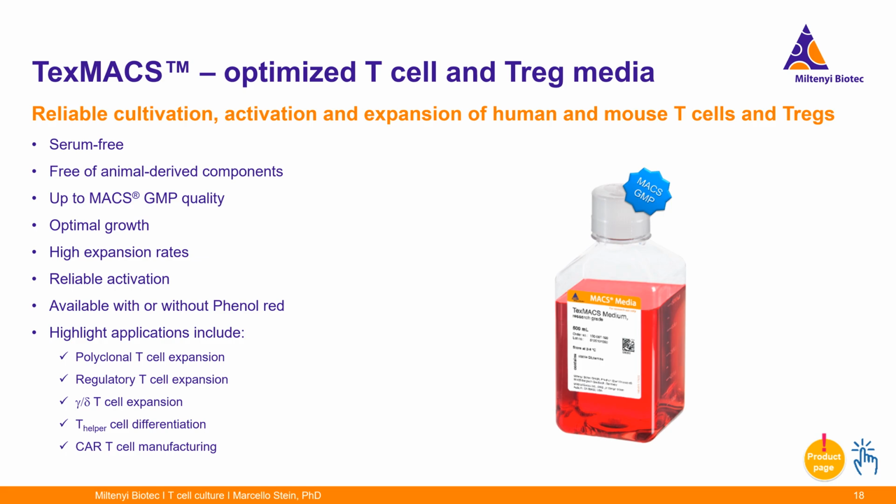Originally, TexMACS was developed for the clinical-grade, serum-free manufacturing of human CAR T cells. However, TexMACS in research grade is of course also beneficial for many other T cell applications, especially the human ones. These include polyclonal T cell expansion, expansion of regulatory T cells and gamma delta T cells, T helper cell polarization, and CAR T cell manufacturing.